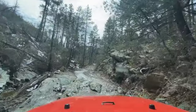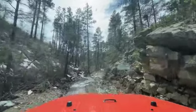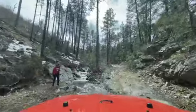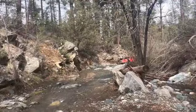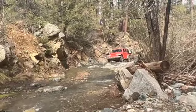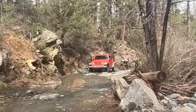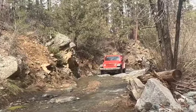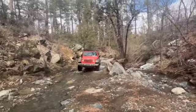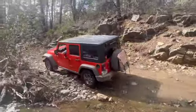This is where Four Low and using both the gas and the brake at the same time come in pretty handy. My wife Carmella is already on the other side of the water, thank God she didn't fall, filming from a different perspective. Let's see what it looks like from her view. Not too bad, honey. I should let you do this more often.